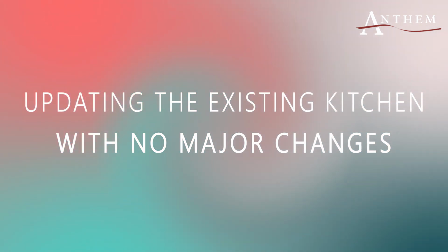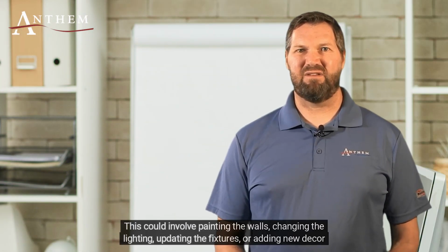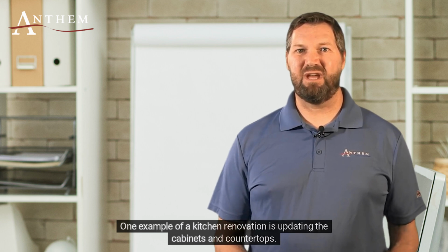Now let's talk about kitchen renovations. A renovation typically involves updating the existing kitchen without making any major structural changes. This could involve painting the walls, changing the lighting, updating the fixtures, or adding new decor to freshen up the space. One example of a kitchen renovation is updating the cabinets and countertops.